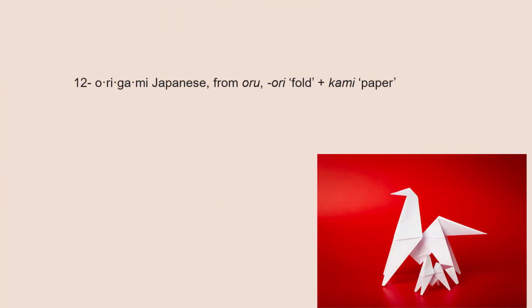Number 12. Origami. It is Japanese word. Ora means what? Fold. Kami means paper. Fold paper.